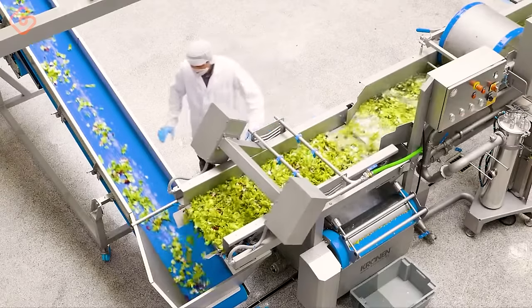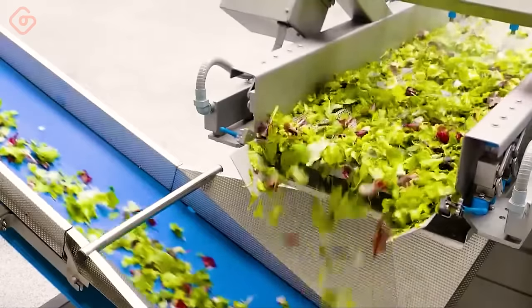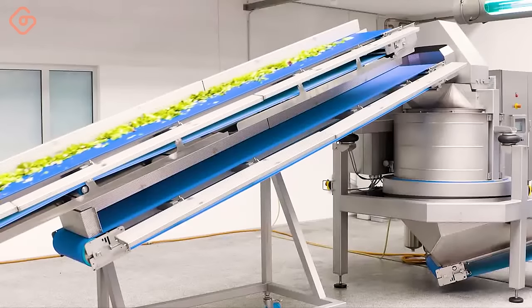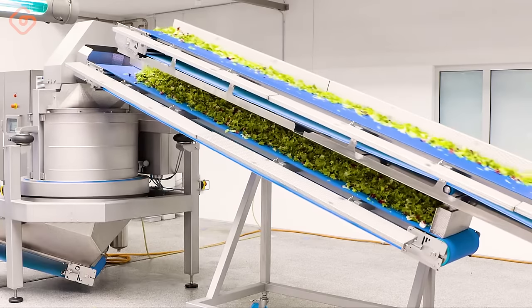With the K650, the production of salads, leafy vegetables, and dried vegetables becomes easier than ever, while ensuring quality and saving time for food manufacturers.